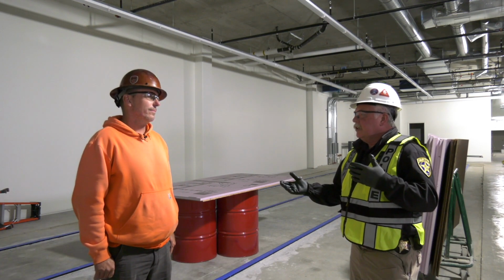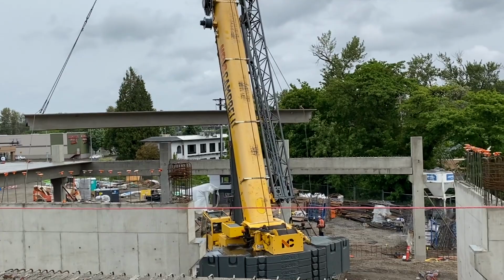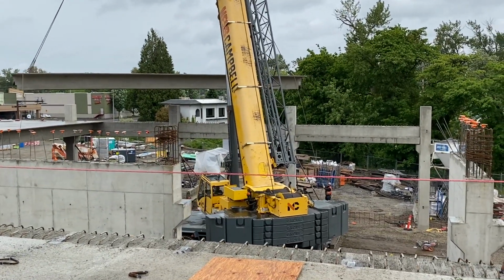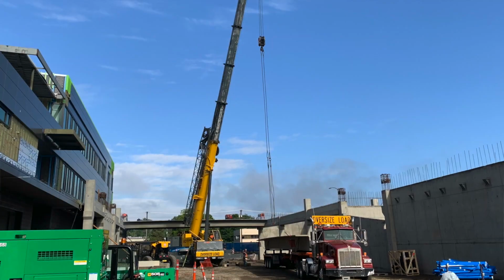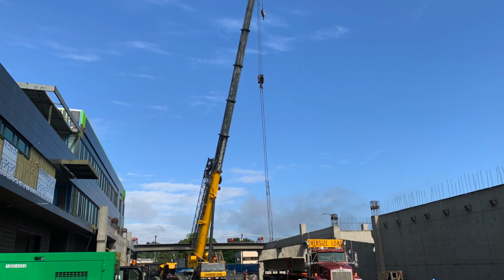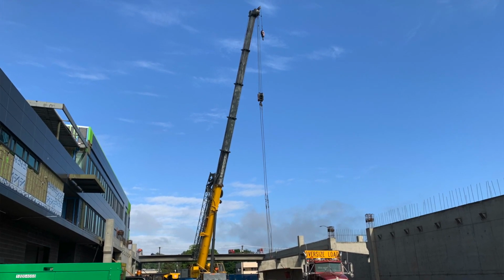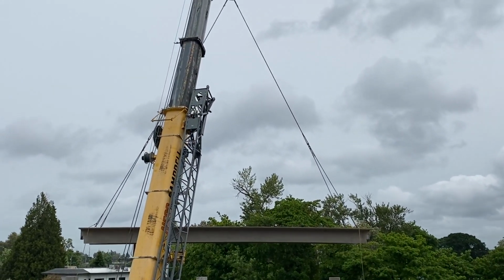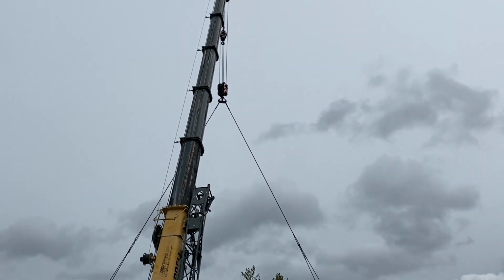When we were talking earlier, you were telling me this crane is incredibly heavy and huge. Can you tell us a little bit about it? It's a 275-ton crane, hydraulic. It could squirt out 223 feet of boom. And these pieces coming in on the trucks weigh about 60,000, and I can take them out about 55 feet. Man, that's a lot of weight.